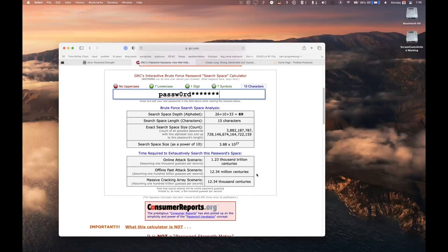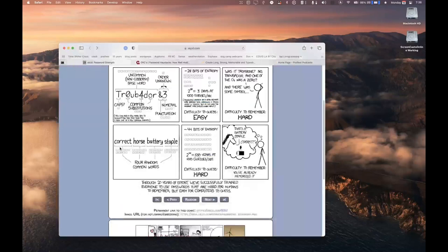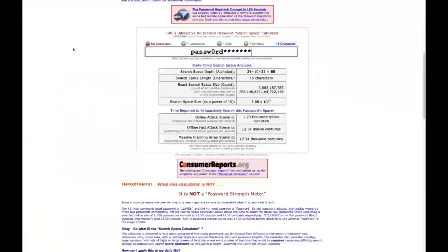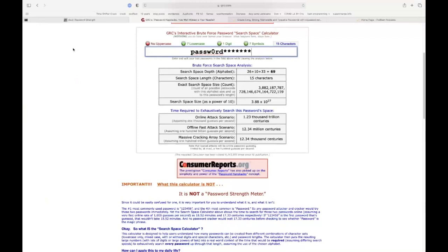So the concept of having these four words together, and the concept of having... Somebody said, can I have it full size? Absolutely. Let's do that. That's better.